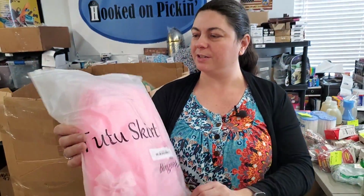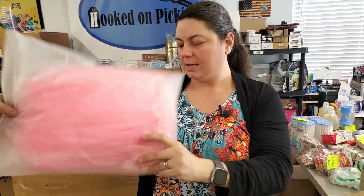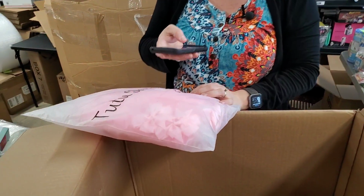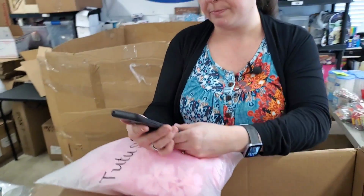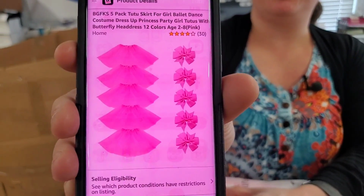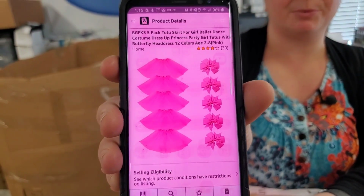Then we have a tutu skirt, a pink tutu skirt. I kind of want to open this up. What's the size? It doesn't say the size. Let me scan it and see if it maybe gives me that info. Yeah, okay, so this is a 5-pack of tutu skirts for girls' ballet dance costumes. Looks like this, and it comes with bows. Ages 2 to 8. Looks like they're probably elastic waistbands, but they're toddler size almost, up to 8 years old. Cool. Yeah, those are cute.